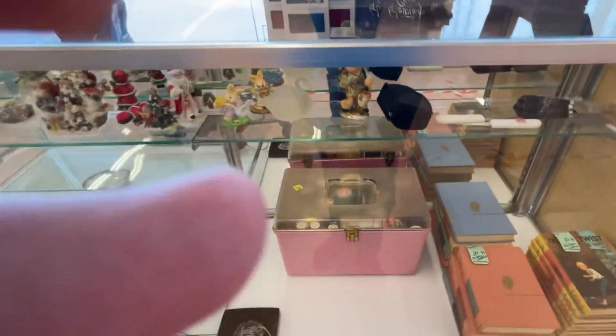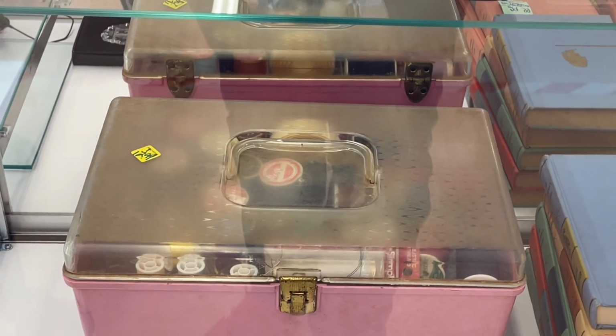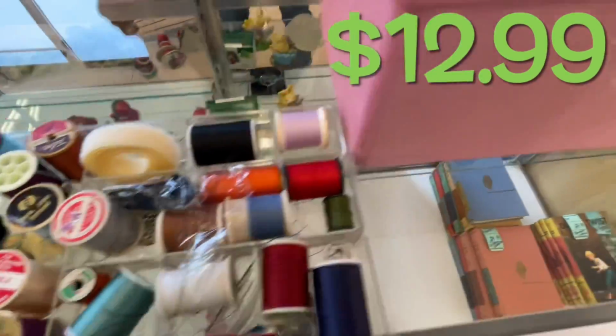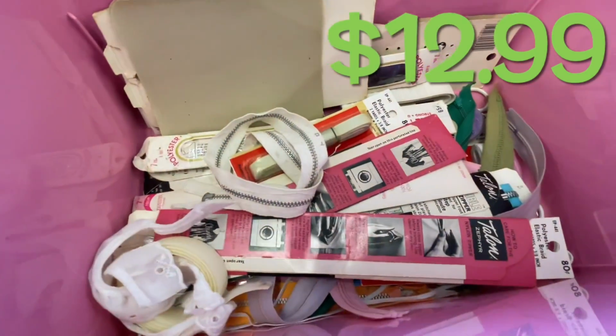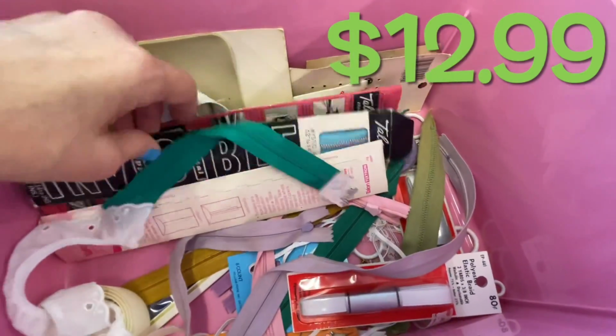The next thing that caught my eye was in the case. It was this retro vintage sewing kit. It almost looked like a tackle box. Well, I had them take it out and I wanted to go through it. The price tag said $12.99, but when I got into the box itself, there was really nothing wonderful in there, so I left it.